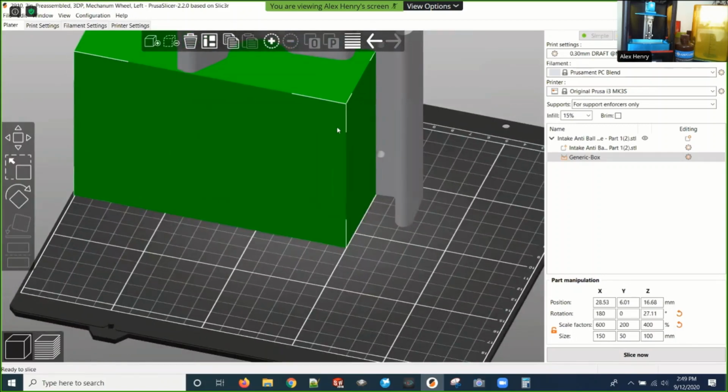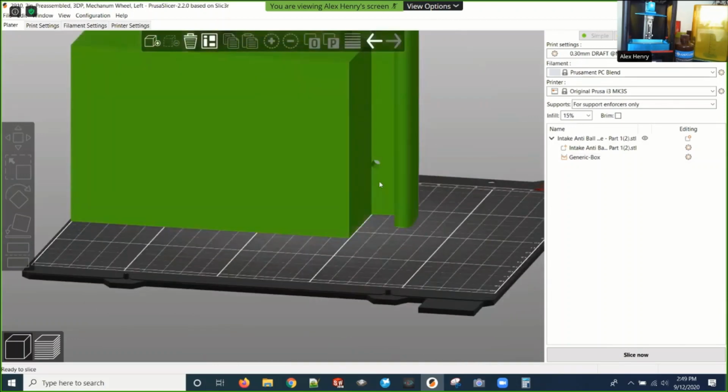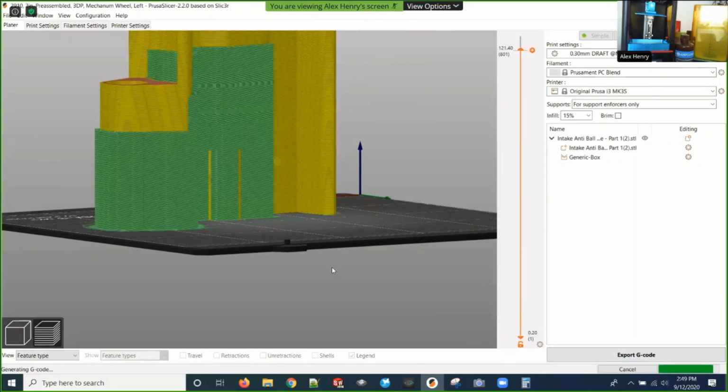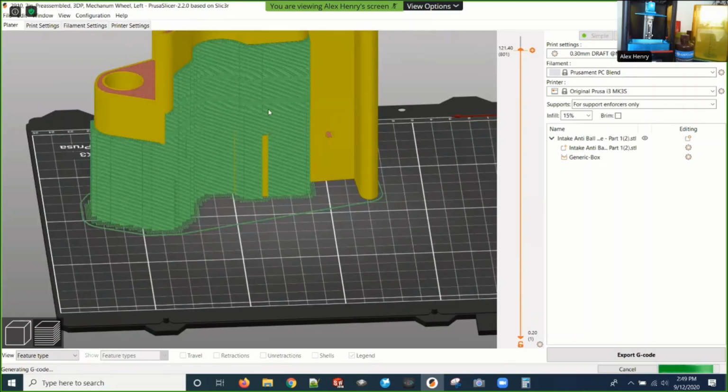So as you can see, I've covered the two places that we can obviously see need supports, and I haven't covered these holes because I don't want to try to take supports out of the holes. And if we slice that down, it's going to pick the intersection points and it's going to generate support. So these are the places I already know it needs support. I've got no choice there.